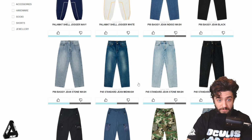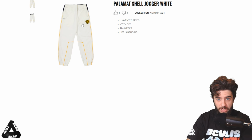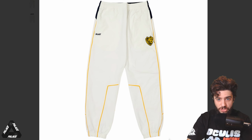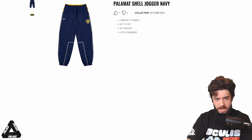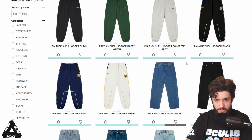All jokes aside, those look like a dope pair of jeans, and we have them available in the baggy Stonewash, indigo, baggy jean, P90, bada bing, bada boom. Palamat shell joggers to match the jackets. These are pretty clean. Feel like these outfits will likely sell out or have a good shot at selling out for sure. Palamat shell in all these colorways look pretty good.